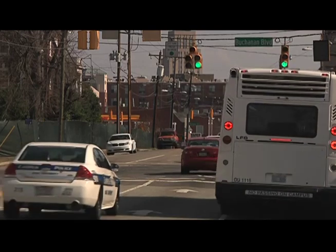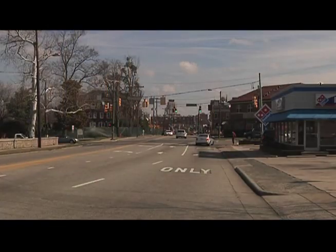So we're really trying to make Main Street a more bike-friendly corridor for all the bicyclists that use that street. I'm sure our cyclist friends will appreciate that. I think they will. Okay.